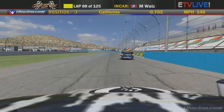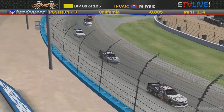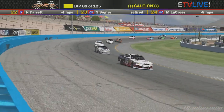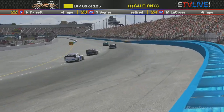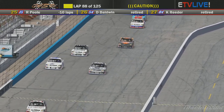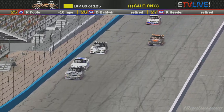Another caution's out on the racetrack. We'll have to see where it is. Oh, multiple car crash out of turn number 2. Terry Lane involved. Gary Gagne once again involved. Dakota, ETV's own Dakota, is involved. We're actually going to talk to him this caution. Might simmer his spirits a little bit now, but Randall Falk's involved, Kevin Tronetsky, and a few others.